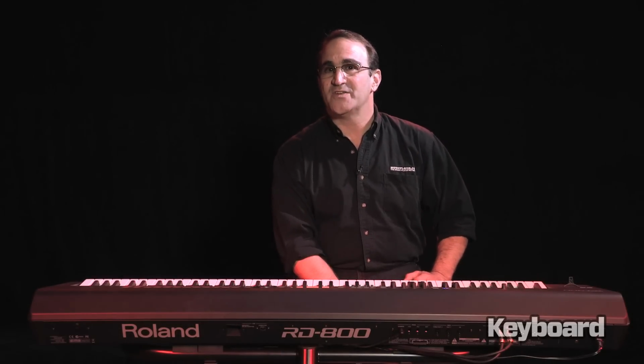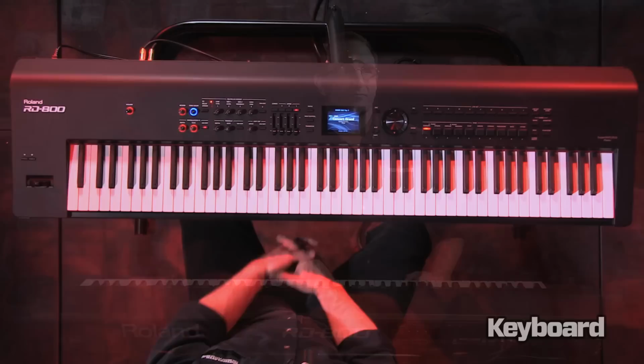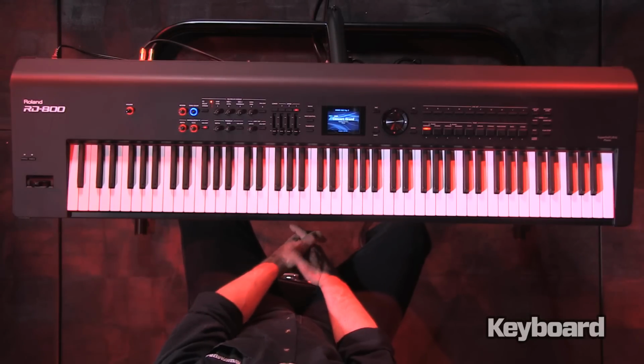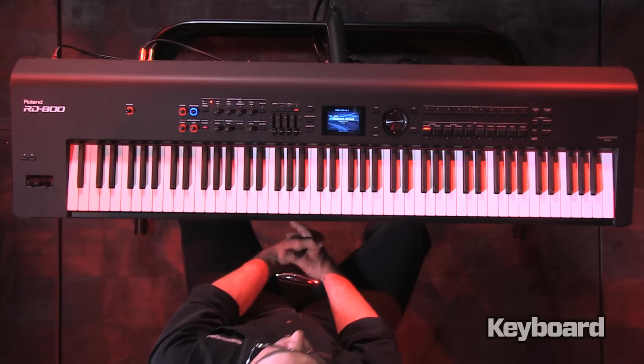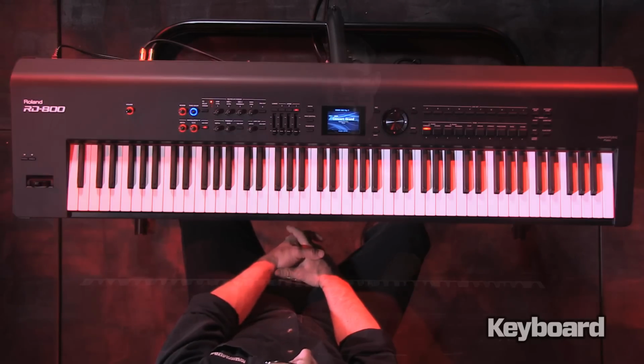In terms of inputs and outputs, the RD-800 has everything you would expect from a professional digital piano. There's a set of 1/4 inch and XLR balanced outputs. There's also a stereo 1/8 inch mini jack, so you can connect an iPad or an iPod or some other sort of device to play along with. Another thing that's noteworthy about the RD-800 is it's lost almost 10 pounds since the RD-700, so it's a little bit easier to lift and carry and move around, which is always a plus.